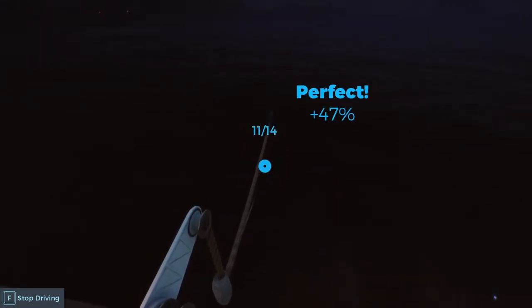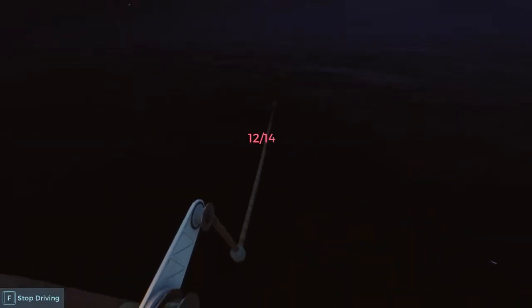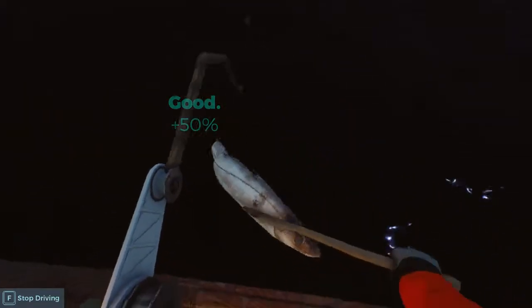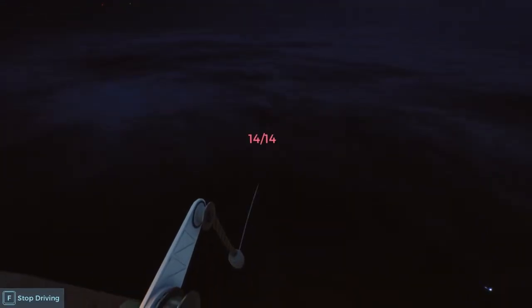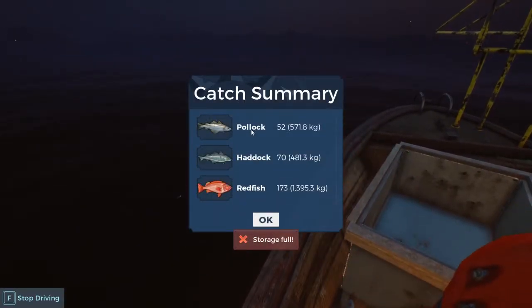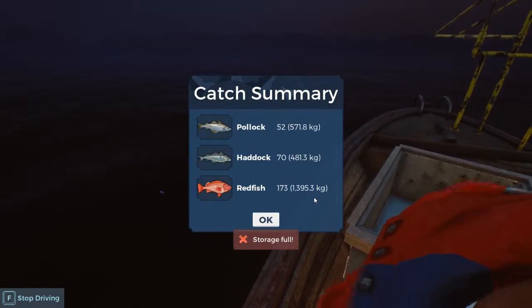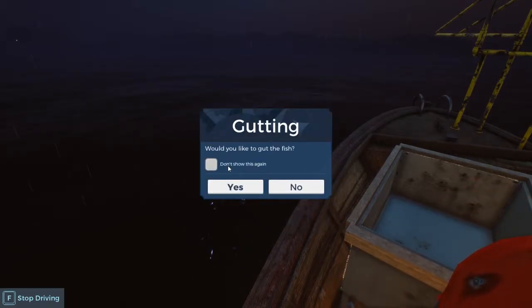Brilliant. What do you got left? Nice. Oh, dear. Flopped it a little bit there. Not terrible, though. Oh, God. Way too soon. Oh, dear. Oh, well, never mind. Okay, and of course our storage is full, so we've got another 1,300 kilograms. Redfish. Very nice.